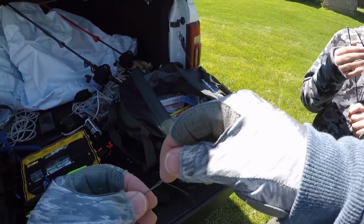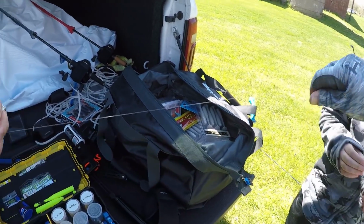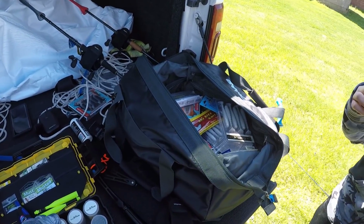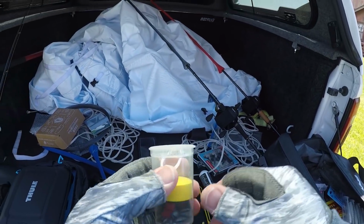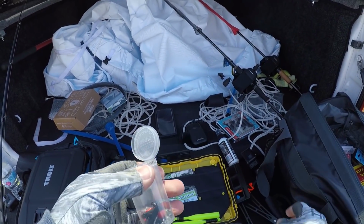Take that. Like so. All right. Now, since we're doing the Sukoshi bug, we need some weights. The ammo can here. Need a little clam shot.